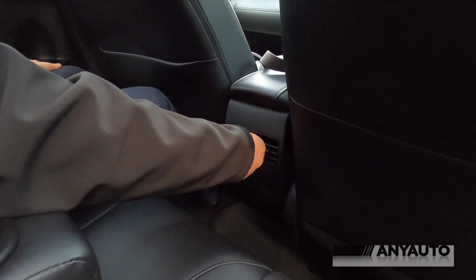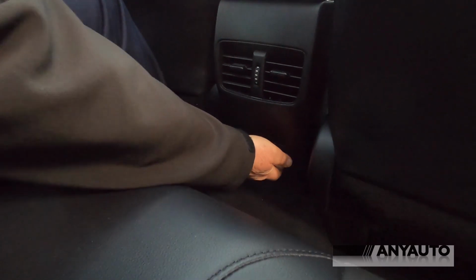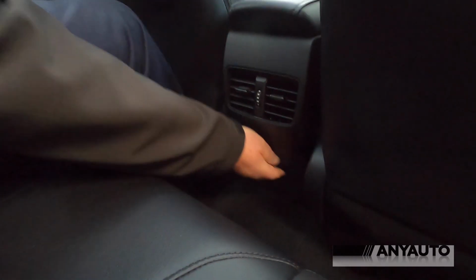But you do have a couple of vents, David. And is there some outlets down below, or is that just a little cubby? Just a cubby. Yeah. Oh dear.